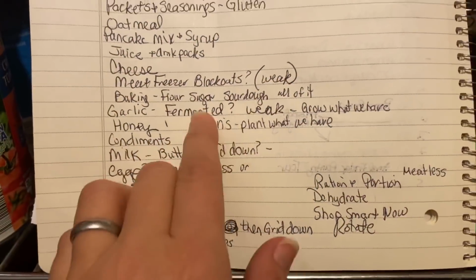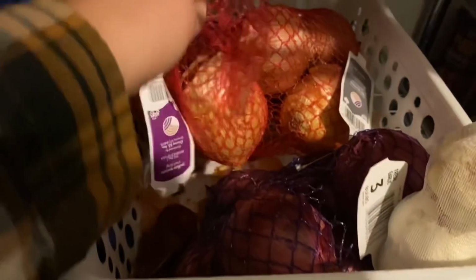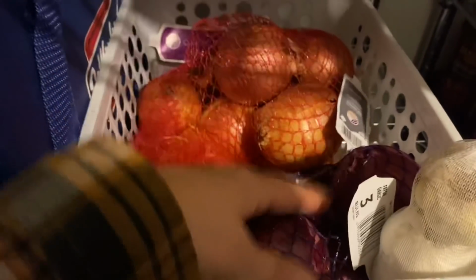Oh, onions. We're just going to plant everything that we have. The minute the poop hits the fan, we're planting. Usually I have this basket full of onions, and I make sure it stays full.